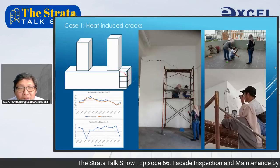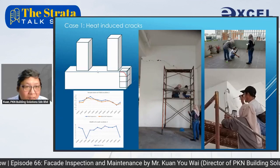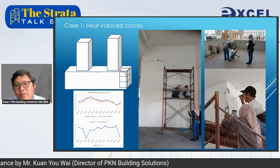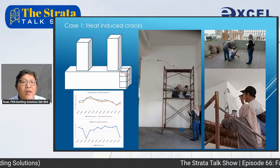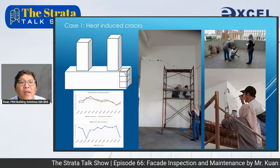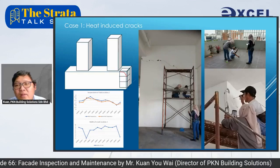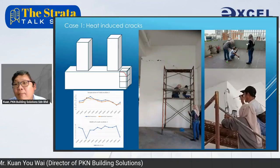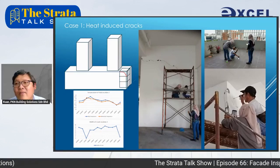So I would like to share a real case with you. In the upper diagram on the left, it shows a sketch of the building where we took measurements of the temperature as well as the crack width. There is a small staircase on the right, and we found a huge diagonal crack on this wall. So to prove what relationship this crack has to the temperature, I measured the temperature of the slab with a calibrated digital thermometer.